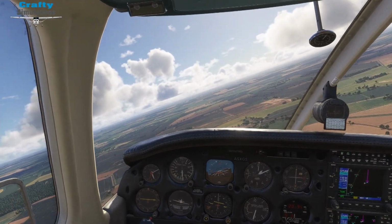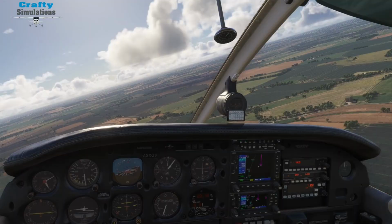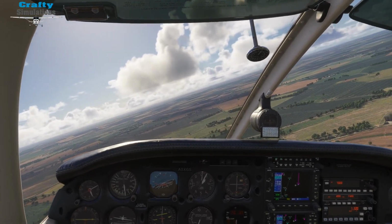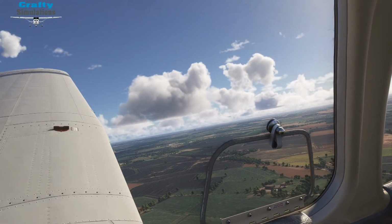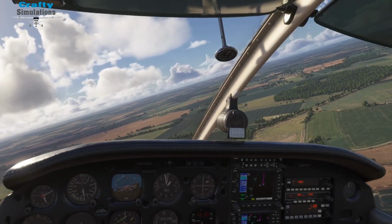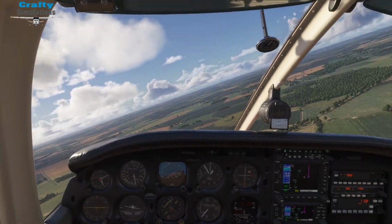So whilst I'm in the circuit, I'll also say I do believe there's a few repaints on this aircraft, nothing spectacular. The standard amount that Carenado and Asobo put out, usual white and occasional flick of colour on the aircraft. I dare say there'll be some repaints available on FlightSim.to very soon.